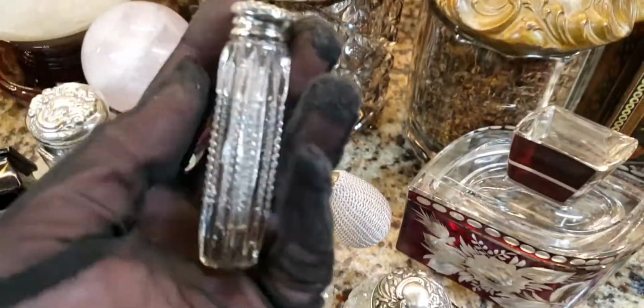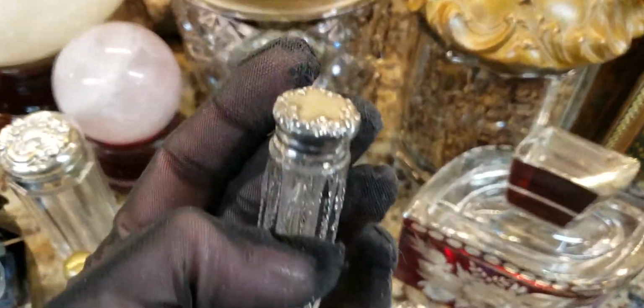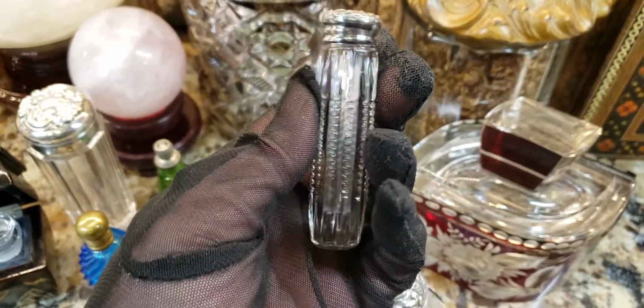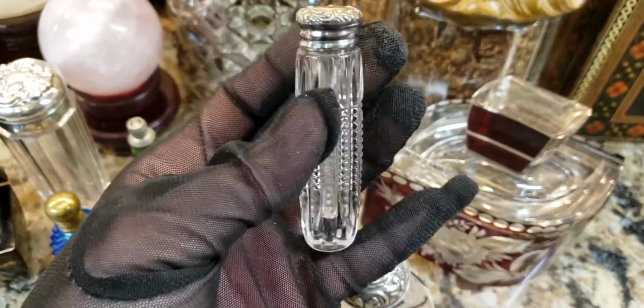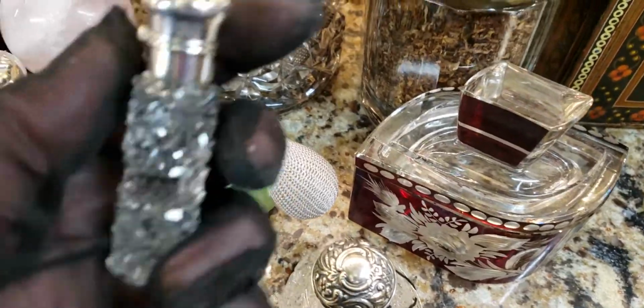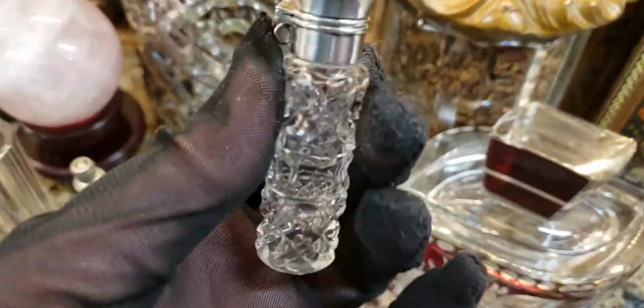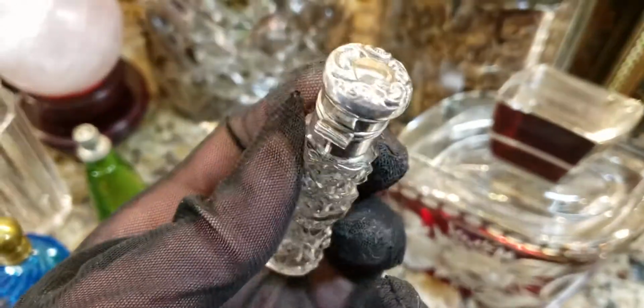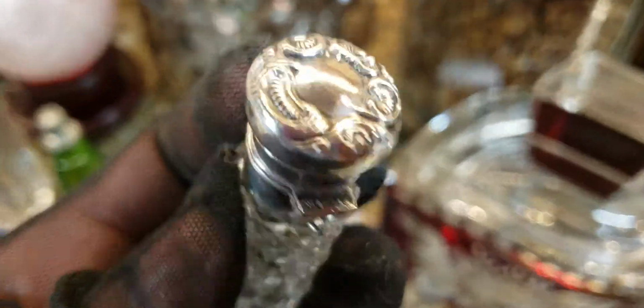This is another American zipper cut bottle with sterling silver top, and you can see the zipper cuts going throughout it. Again, this is early 20th century, about 1900 or so. Again, another American bottle. Beautiful, beautiful crystal. And that's all hand cut. We got a sterling silver top, and it's marked sterling.